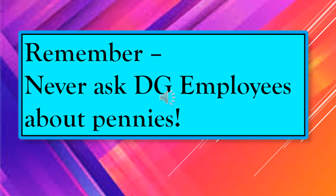Which leads us to this slide. You never ask Dollar General employees about pennies. I made this mistake when I first started, because I didn't understand how it all worked. The reason we have the pennies, of course, is because Dollar General employees get the list and then they're supposed to pull all the things that are on that list off the shelves. And it's not supposed to be on the floor, so those don't exist.